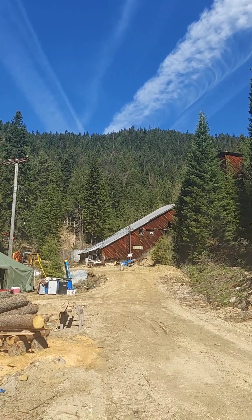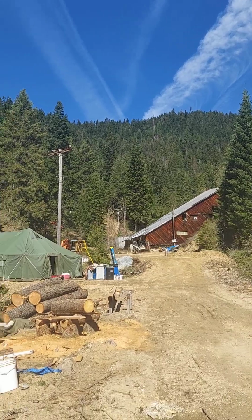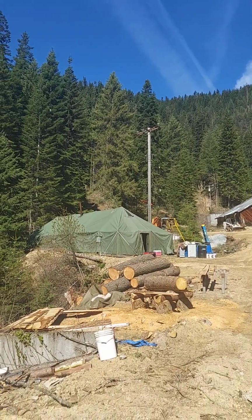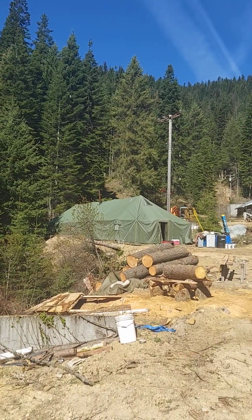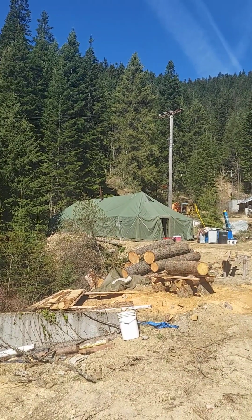Yeah, good morning, everybody. We're up here at our mill site on the Lone Pine. I'm going to show you some of the sampling and testing we've been doing. You can see over here in the distance there's our big army tent. We've got that set up as a temporary pilot mill.